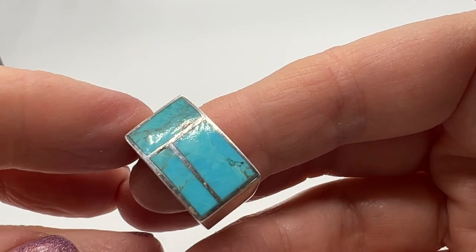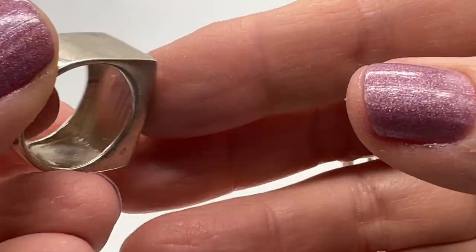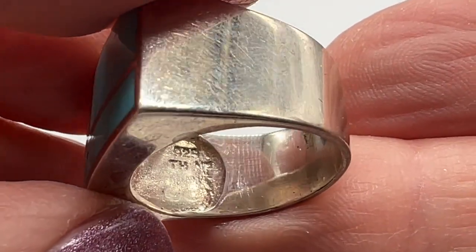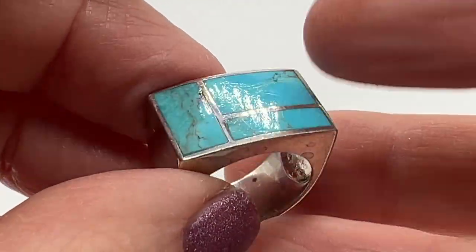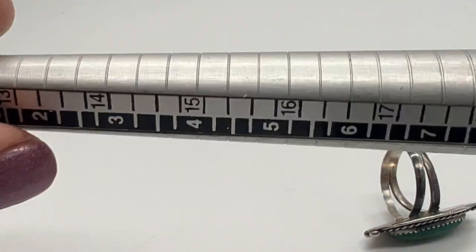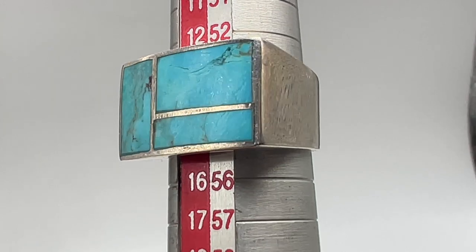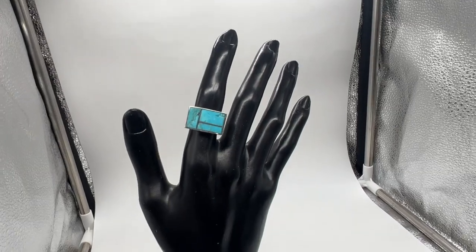Now we have this ring. This one is turquoise and sterling. Let's find the mark. Is it not marked? Let me look. It is. It says 925 Thai and NF also. Or maybe just TH, which is for Thai. I really like this. I like the 3 pieces of turquoise. I like the geometric thing going on. What is that? About 6 3/4 or so. Very pretty color. Lots of silver on this one too. Here's what it looks like on.